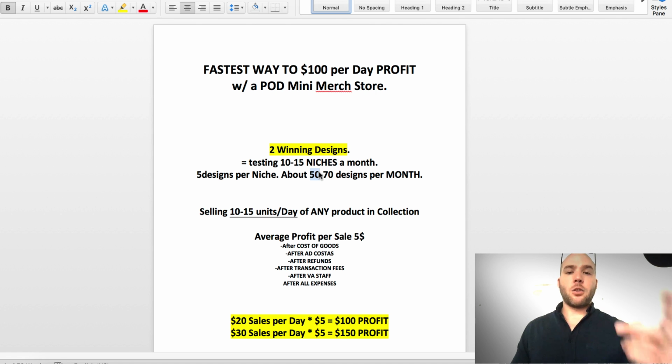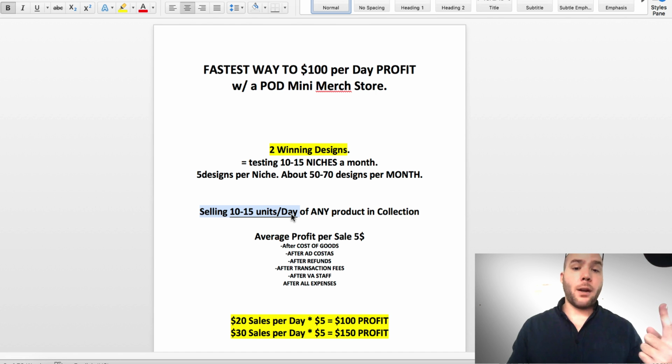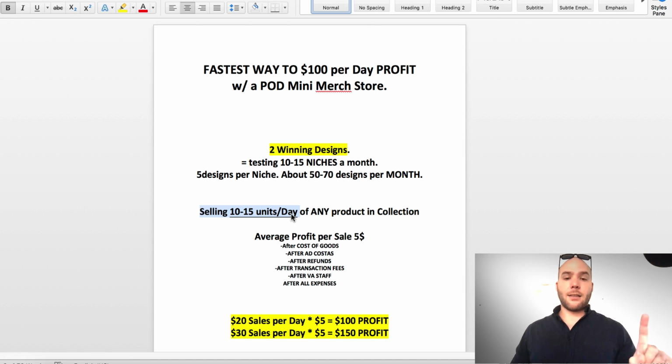So the idea is to hit 2 winning designs that are going to sell 10 to 15 units a day, which is very, very doable, right? 2 winning designs, or really you only need 1 winning design that sells 20 units a day. But let's keep it very conservative: 2 winning designs that sell 10 to 15 units a day. So the strategy is keep it low, 10, 15 units a day, but keep it long. Let it sell for months. Let it sell for 1 month, 2 months, 3 months, 6 months, right? So you want to have as many different designs selling all at the same time.